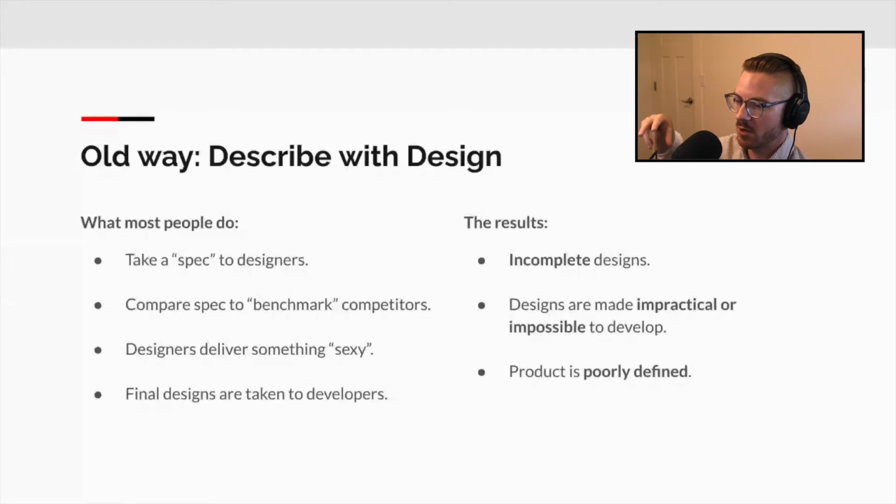When we don't include devs in this process, we also get designs that are impractical or impossible to develop. Incomplete is one thing. Another thing is that your designers design something that looks awesome that's going to take 3 times as long as a different design, just because things like blurs can be hard to do. Things like gradients can be tough to do on different screen sizes.